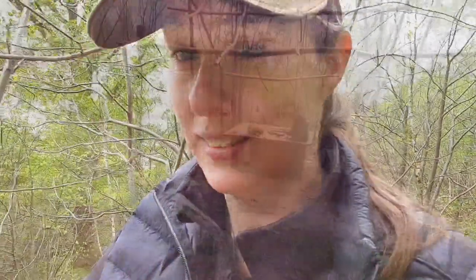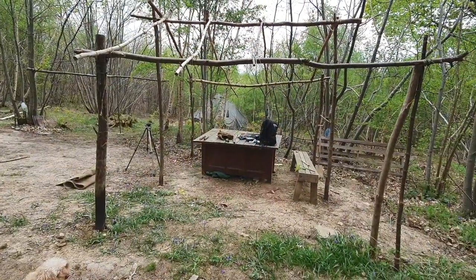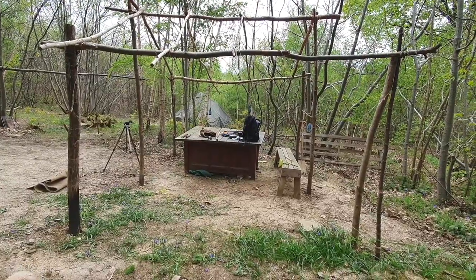In the meantime, I will show you what I have been up to while waiting for Thunderbirds to arrive. My rescue team. This is the current state of the shelter.